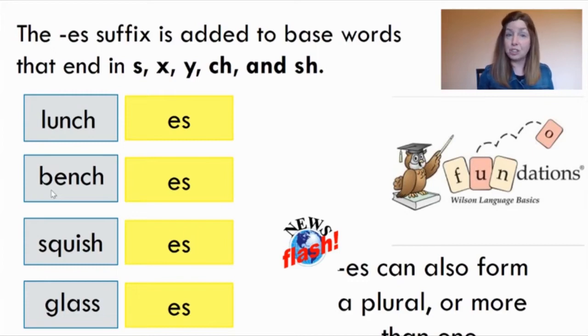Here we have the base word bench. There's that CH digraph at the end, so we have to add the ES suffix, benches. So there were 4 benches in the room. Here we have squish. Again, there's that SH digraph at the end, so the rule says we have to add the ES suffix, squishes. Now this is an example of an ending that does not mean more than one or plural. It's just showing action, squishes. And the last one, we have the base word glass, and then we add on the ES suffix, glasses. So we know a suffix comes at the end of a word and it makes the word longer, glasses.